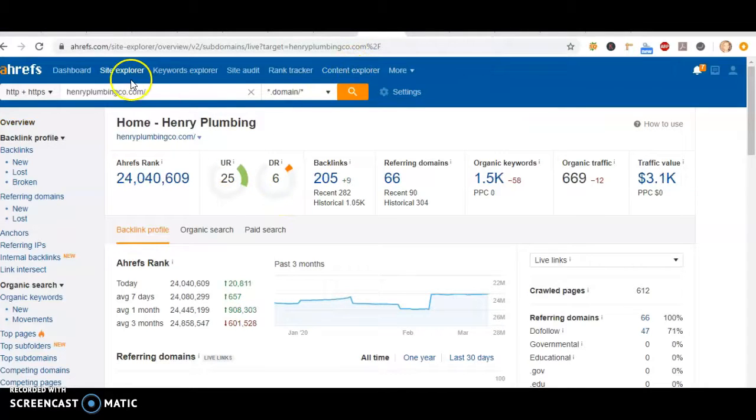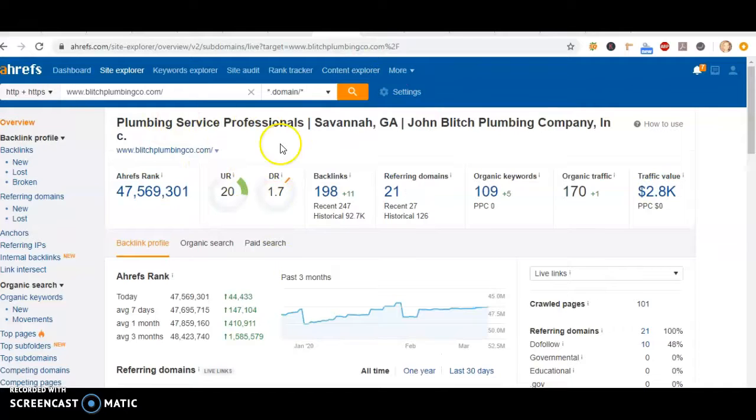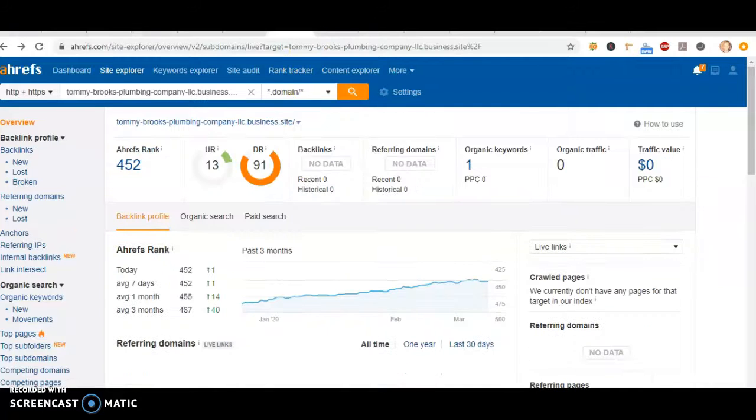Checking out Henry, we see that they don't have very trustworthy backlinks. Checking out Bleach, theirs are even worse. Their site has power, but it has very little trust in Google's eyes. When we check out yours, we see that you have a little power, and because your site was made on Google, obviously Google's going to trust it. So we definitely need to get some backlinks pointing back to your website.